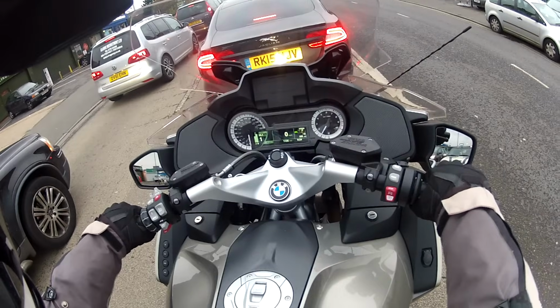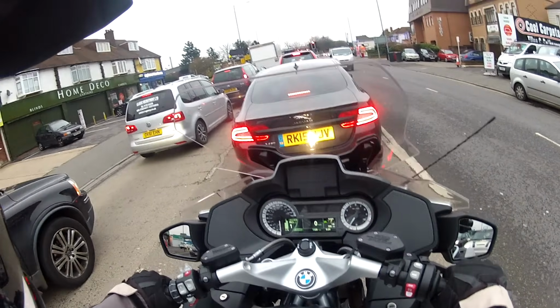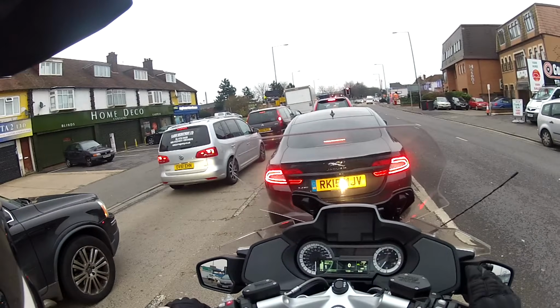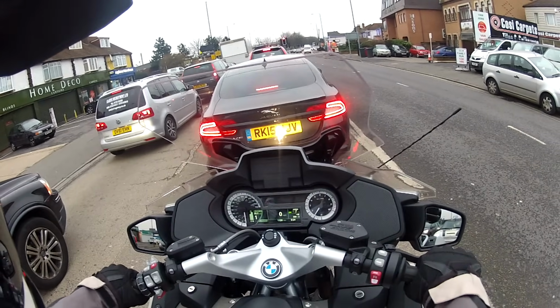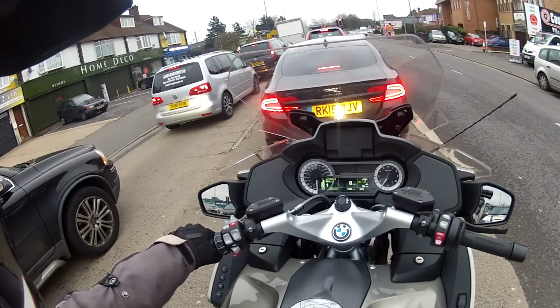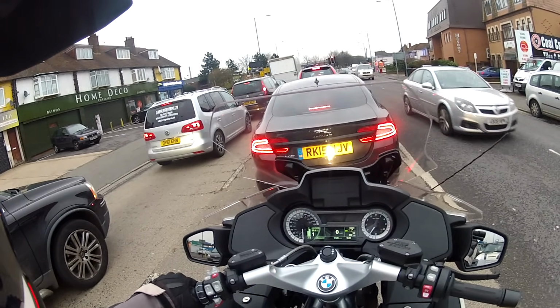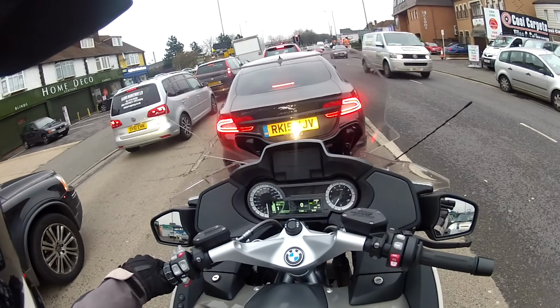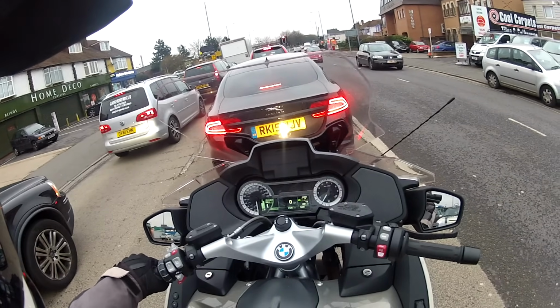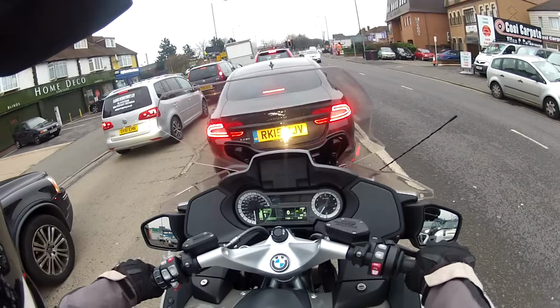The only downside so far that I can see is it's not so good for filtering because of its width, although it is possible. I have done some of that as I've been going through Slough here. And its weight when you're moving it around on the driveway. Once you're moving, the weight disappears. But obviously when you're lugging the thing around, then it does feel its weight. But otherwise, a lovely, lovely machine. I'm much more impressed than I thought it was going to be. Really nice.